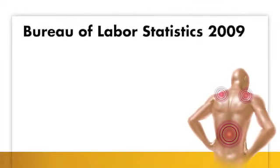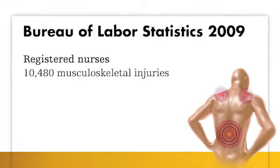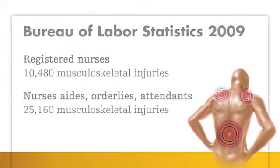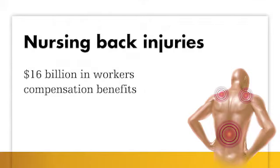According to the Bureau of Labor Statistics, registered nurses suffered more than 10,000 musculoskeletal injuries in 2009. Nurses' aides, orderlies, and attendants suffered more than 25,000 injuries. Other research shows nurse back injuries cost an estimated $16 billion annually in workers' compensation benefits. All this can result in lower compliance to turning protocol.